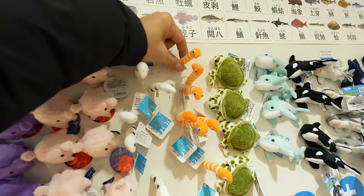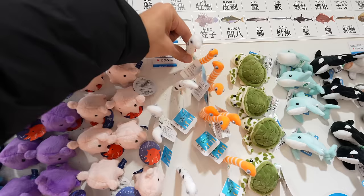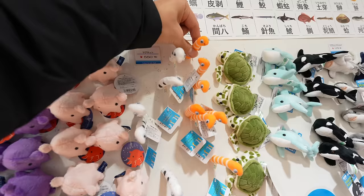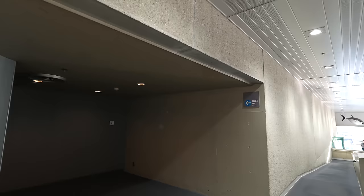Chin Anago magnet. You can place it in the refrigerator. Oh my goodness, this is so funny. Yeah, you can place the paper like this. Very interesting. Okay, let's go out.